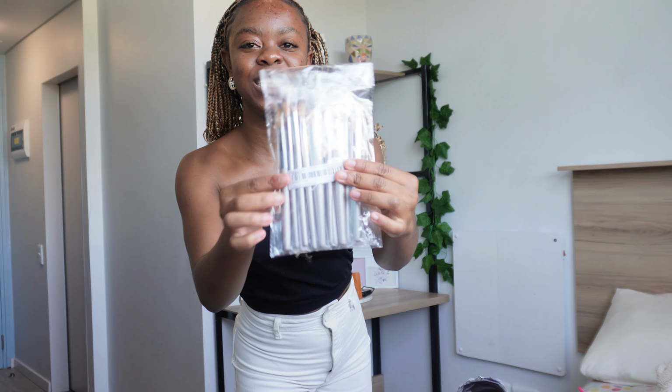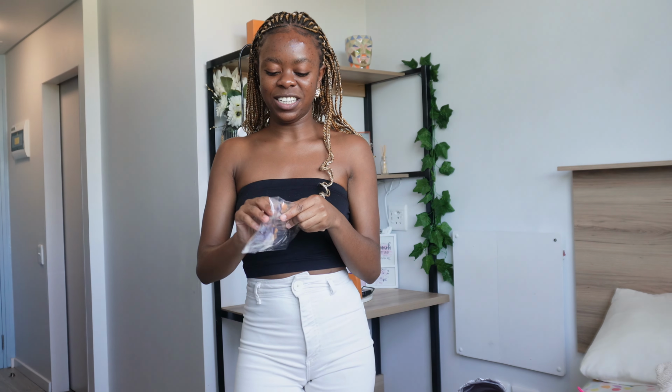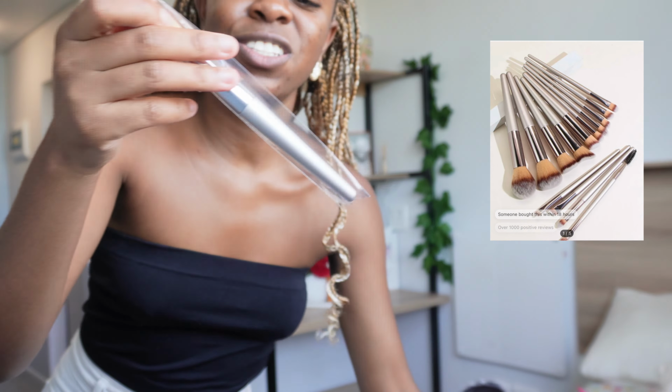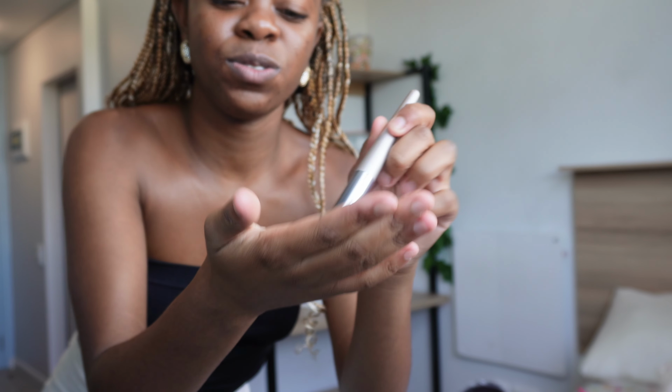So we have these makeup brushes over here. These are so good. Let me actually show you. These look so good, hey? And they're so soft. This is quality, hey?